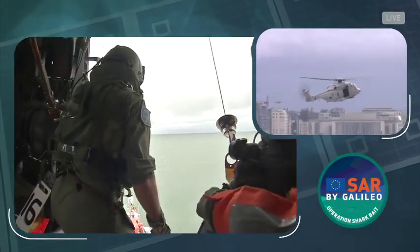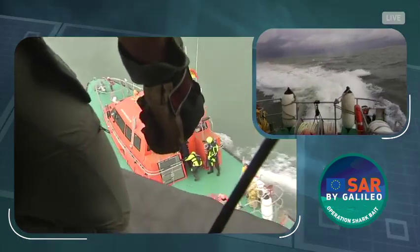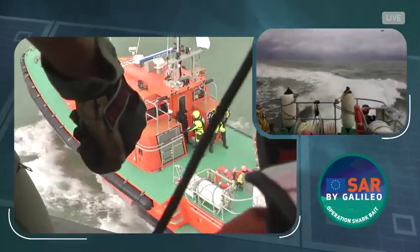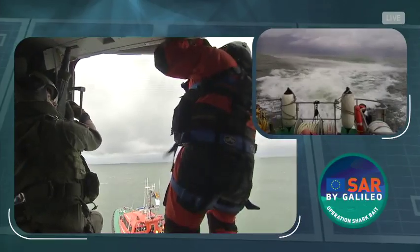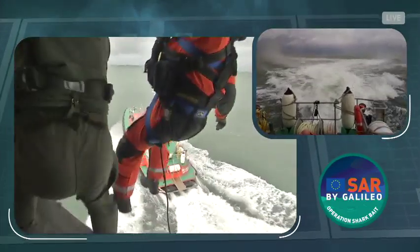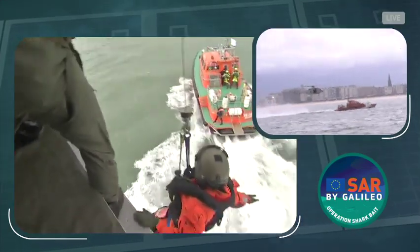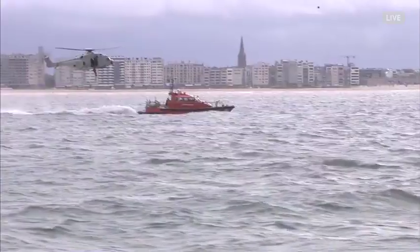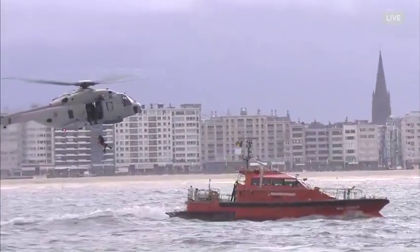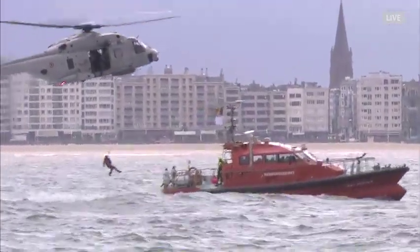And is there a specific part here in the Channel where it happens the most? Is there somewhere, or is it completely arbitrary? No, it can happen everywhere. We have to pick up people who fall overboard from merchant ships, sailing vessels, and fishing vessels. But we can also have sick people who require a medical evacuation, from merchant vessels and pleasure craft. It can happen everywhere in the area of responsibility.